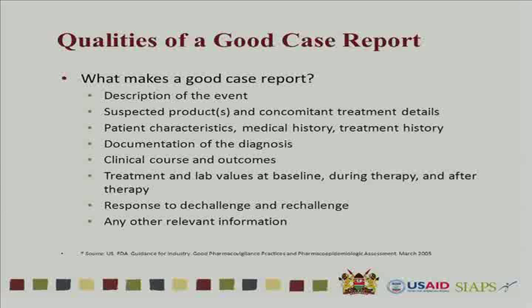How is the diagnosis of the adverse event established? Is it a firm diagnosis or is it a suspected diagnosis? What was the clinical course of the adverse event and what was its outcome? What were the treatment and lab values at baseline, that is, before treatment, during therapy, and after therapy? What was the response to de-challenge, that is, what happened when the medicine was removed, and to re-challenge, that is, what happened when the medicine was reintroduced? And then any other relevant information.